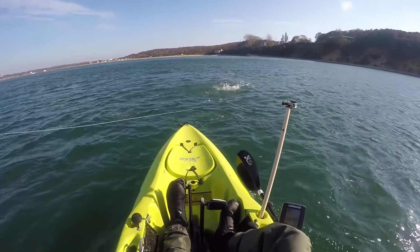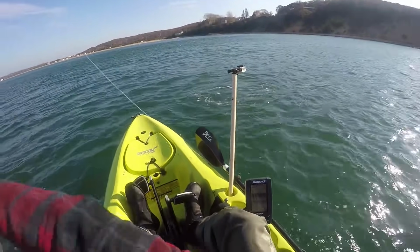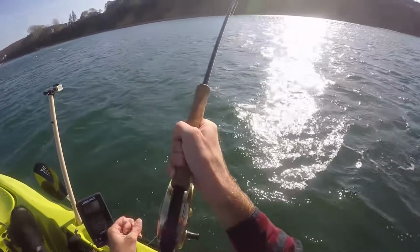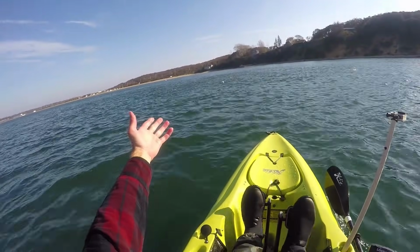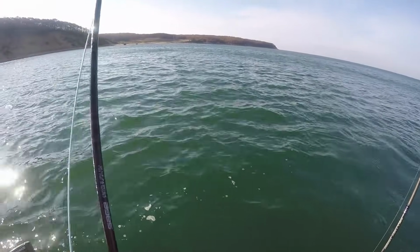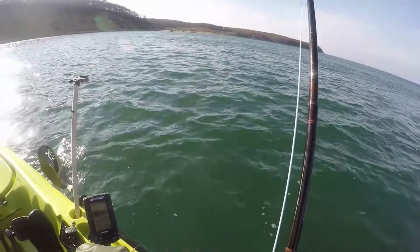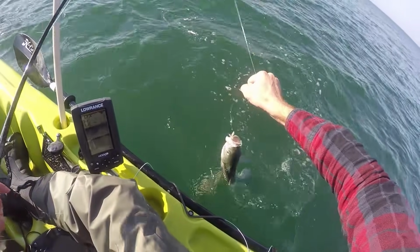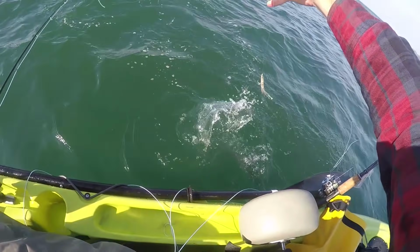There he is, fish on. Oh gosh, it's going the wrong way. Oh my gosh, just look at this. I gotta get this fish in, and we're just gonna film a little bit of this insanity. All right, we're taking you under the water.